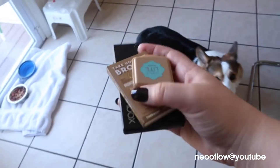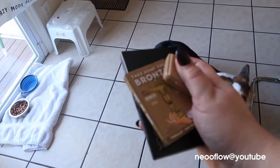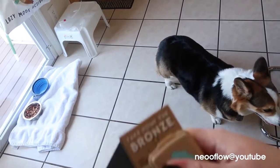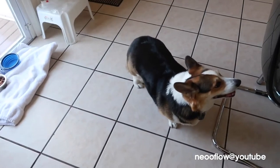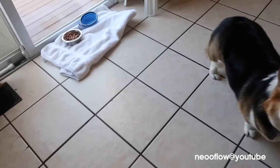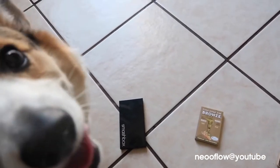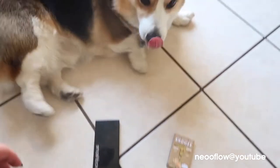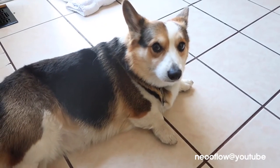So for bronzer, we have the Hoola Light, the Benefit Take Home the Bronze, and the Smashbox Contouring Little Kit. It's gonna be a little harder because one of these is really small. Okay, cool. You wanna pick a bronzer? Oh, okay, Smashbox. We have a decision.